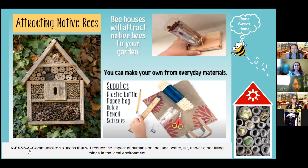So if you have a piece of paper, you are welcome to roll a tube, but these are just some screenshots from our actual video that we share with the students. It's encouraging them to reuse materials such as those plastic bottles that they might throw out, as well as their paper grocery bags. We cover topics as far as placement of the house.